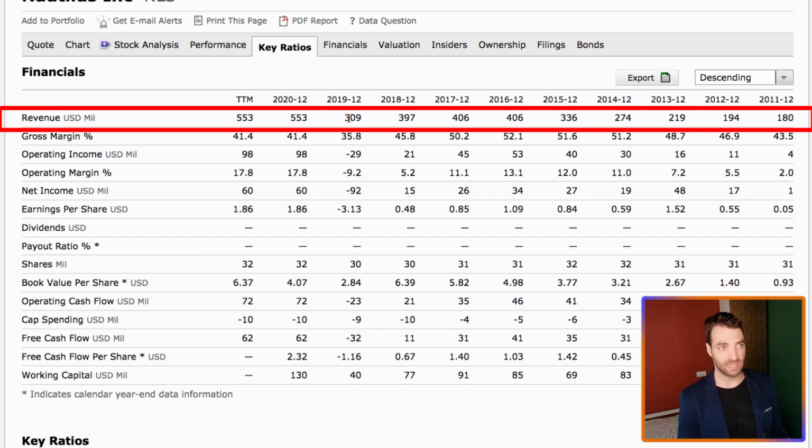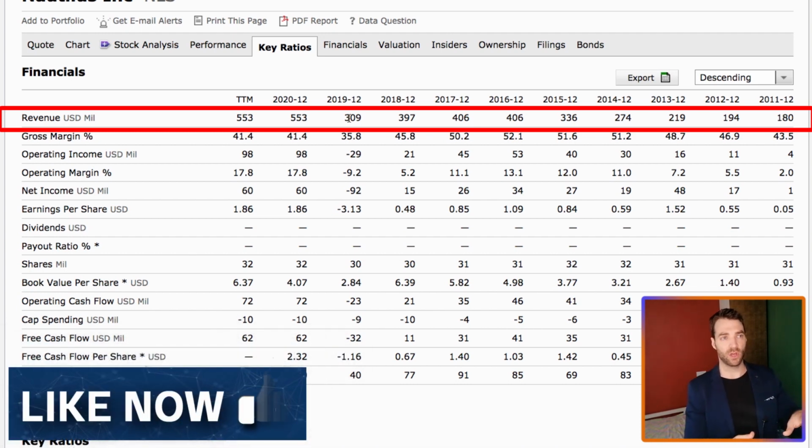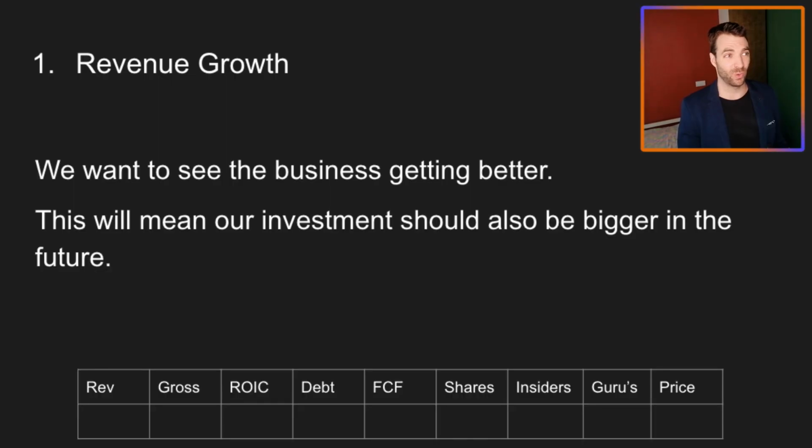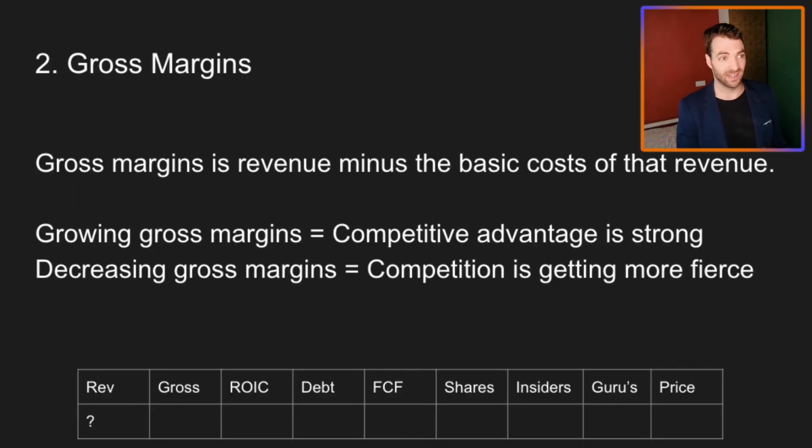So that's obviously pandemic related, but I don't really know whether that's revenue growth or not because it was sort of declining and then the pandemic. So what is normal growth? I don't know what the normal revenue number is. Maybe this company was dying and the pandemic has just prolonged that a little bit longer. I don't know. So I'm gonna have to give that a question mark. I can't give it a tick and I can't give it a cross. So let's just give it a question mark.